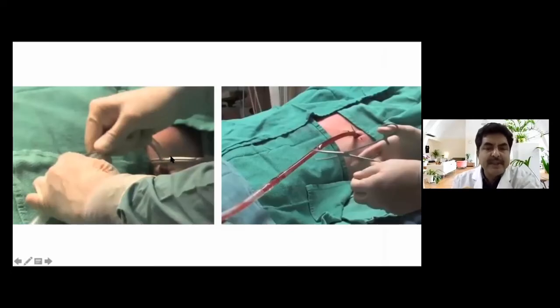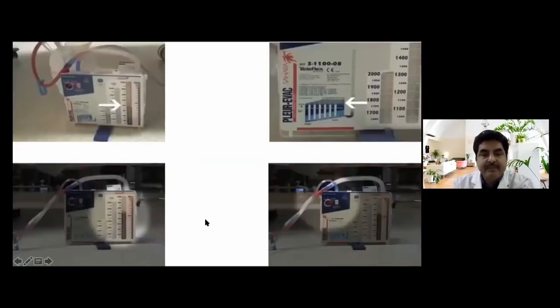Then the pleural drainage system. After putting the tube inside, you see the tube is still clamped. As I showed you, the two sides should be clamped: the lateral side and the proximal side, and this is still clamped. Once you fix the tube to the bag, you can release the clamp. Once you release the clamp, the content will immediately come out into the bag.